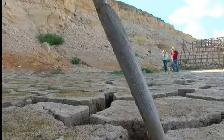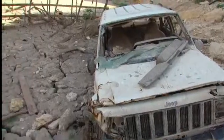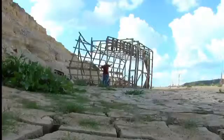He showed us what the drought's exposed. We followed him across dry, cracked lake bed to a Jeep, stolen and possibly submerged 15 years ago. And this is a dock. Both used to be 80 feet under.